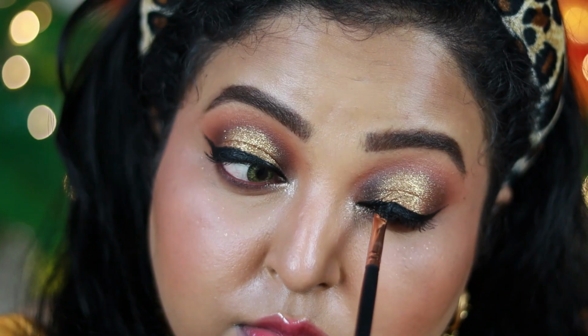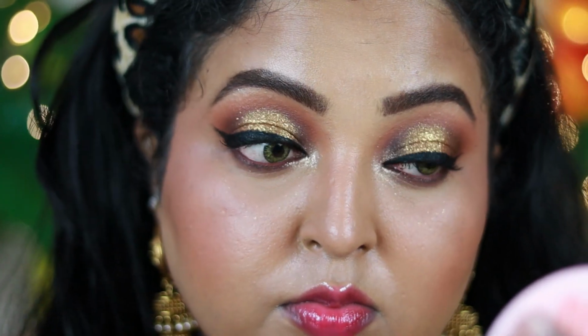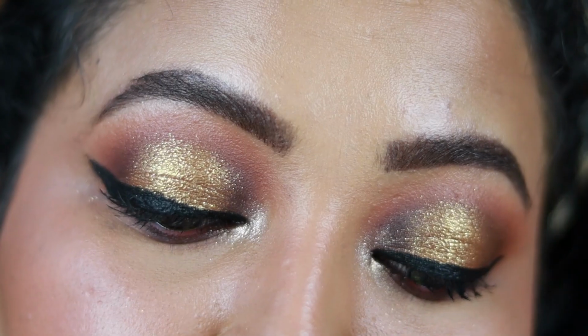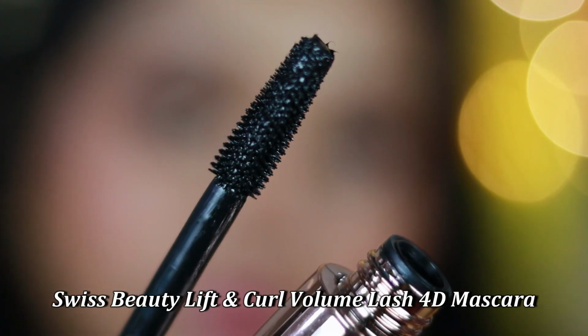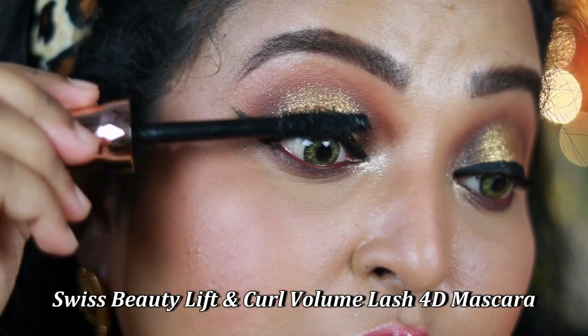It's going to be there on your eyelid. It's not going to move, guys. This is so long wearing. It gives completely matte finish, and you can see I have created this gorgeous winged eyeliner using the INGLOT AMC gel eyeliner. I love winged eyeliners, and this is something I always like to create whenever I create any sort of halo eye look. Now this one is by Swiss Beauty.